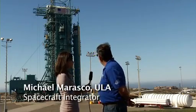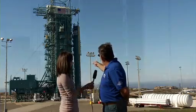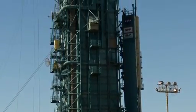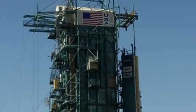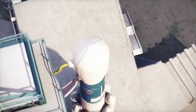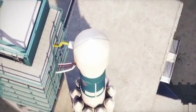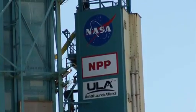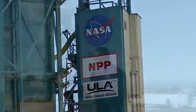Describe what we're seeing here in the tower. Okay, the building on the left is the Mobile Service Tower, or MST. It's 177 feet tall, and it's on wheels. Once the tower is retracted, you'll see the rocket in all its glory. It's very exciting. The building on the right is the fixed umbilical tower. That provides the air conditioning and other umbilicals over to the vehicle that are required all the way through T-0.